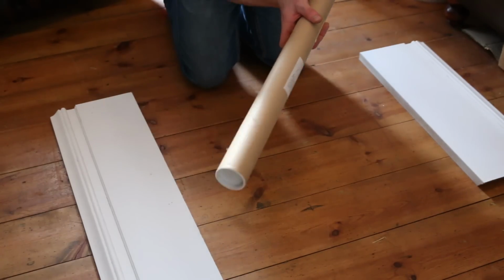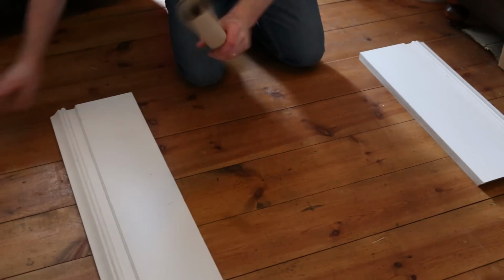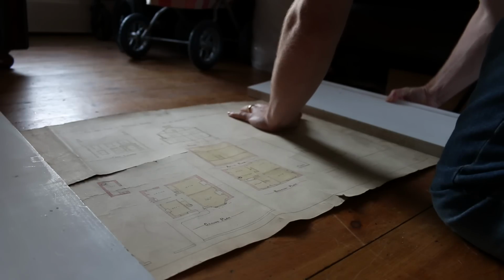So actually one of the things that was in the house when we moved here was an old poster tube, and inside that was the original plans for the house, and that's the oldest thing that relates to the house that we've got. And these are the original plans that were sent off to the council for permission, signed and dated for the house to be built.